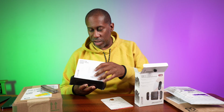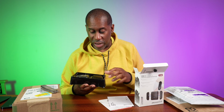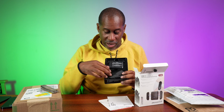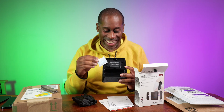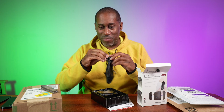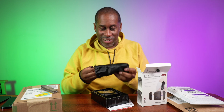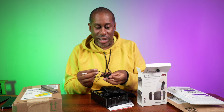And then we're going to have a user manual. So if you need a full user manual, they included that. And then we are going to get the mic here, and we're going to get a little pouch to carry stuff in that has some accessories. And we have our infamous silica gel. We always have silica gel. All right, let's see what we get in the pouch here, and let's see what we have. It looks like we are going to get a bunch of cables.